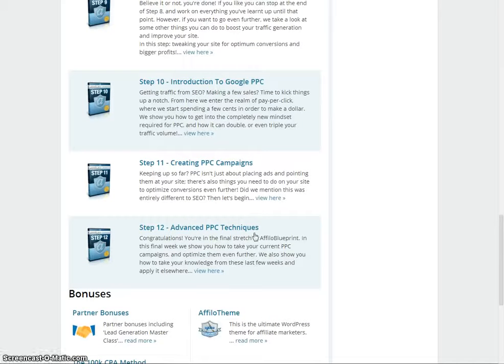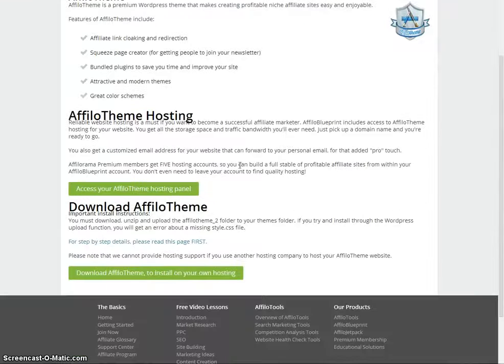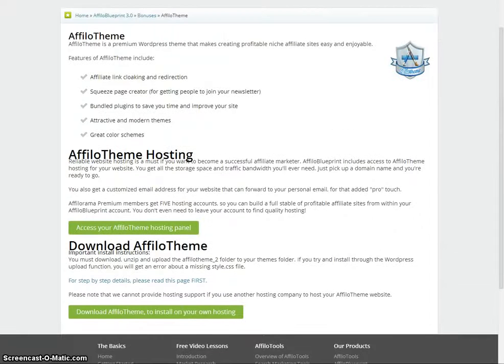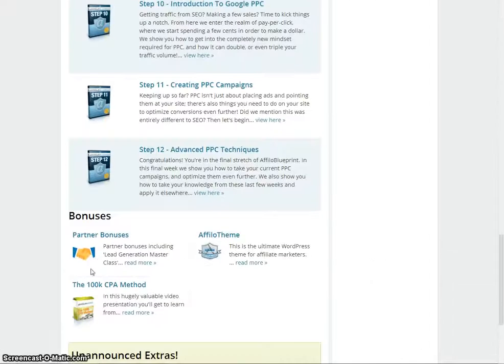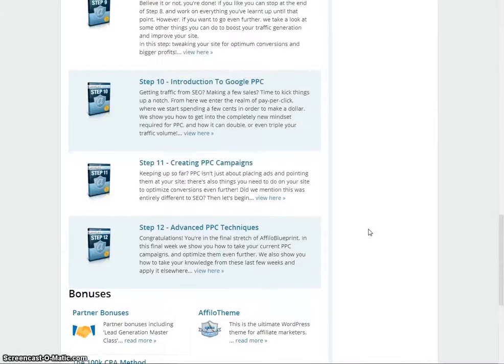After you get done with all of those, you will have a successful website that's generating traffic and generating sales and making money, putting money in your pocket. Here's the Affilo theme that comes with the AffiloBlueprint for you to use on your website, and you can set that up through here. And then again, there's some bonuses and things like that, a couple unannounced extras. These are great. All this is great content.